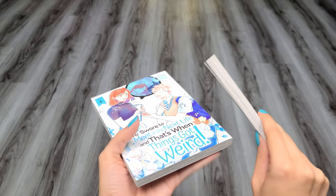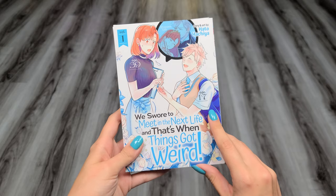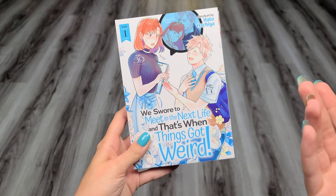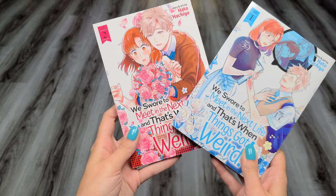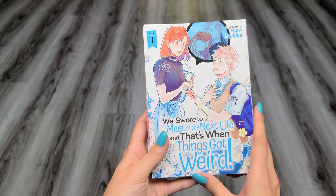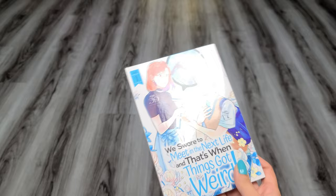I'm pretty excited for this series for multiple reasons. It's a josei, it's a short series, and it's a reincarnation age gap love story. The cover art for these books is beautiful. I love the flowers and the colors, and I think the characters look adorable. The last volume comes out this month. I've pre-ordered it and plan on binging the series once it's here.